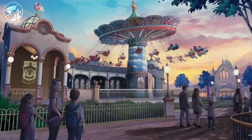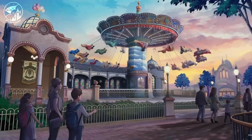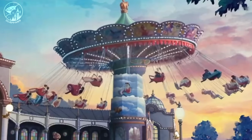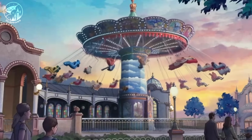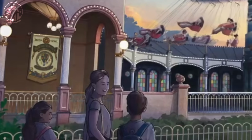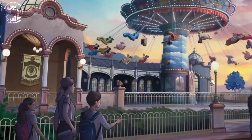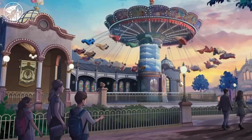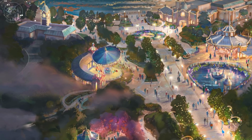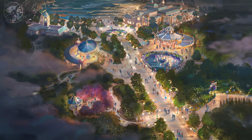Exciting news from Walt Disney Studios Park. The building permit for the upcoming Up-themed attraction has officially been granted. Known internally as Project AIR, this new family-friendly spinner will soon take guests on a whimsical flight through the world of Up, right in the heart of the new Adventure Way zone. The expansion will occupy a surface area of 793 square meters, marking a major milestone for the park's continued transformation.